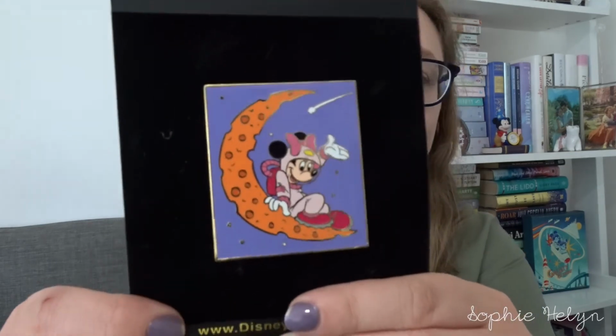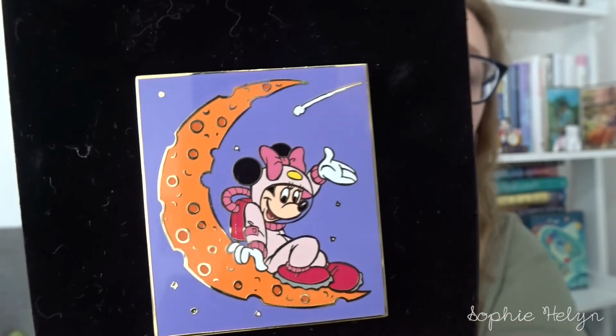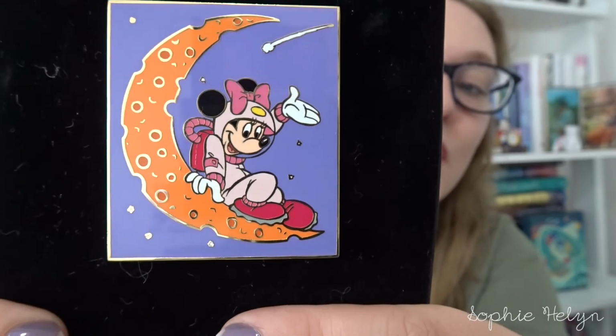This was my favourite, and this was actually the only one he had left, because I know he did have a couple of them. I don't even know what the official title is on Pinpix, but this is the astronaut Minnie Mouse pin. She's on a moon that is shaped like cheese. You've got a shooting star in the background. She's in her very cool pink astronaut outfit, complete with bow. I just love it. I think it's going to look so good on my astronaut board.